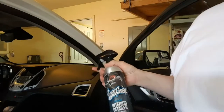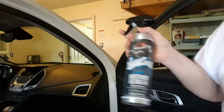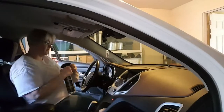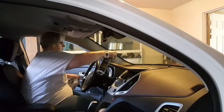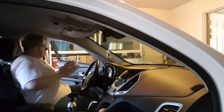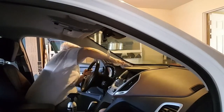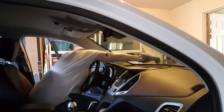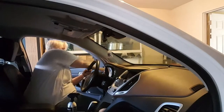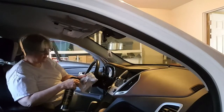If you have leather seats like I do, and you've ever used a leather conditioner, sometimes they take days to actually dry. This dries very, very quickly. And I'm just using an old dish rag. And I should have done this ages ago because it's just soaking it straight in.